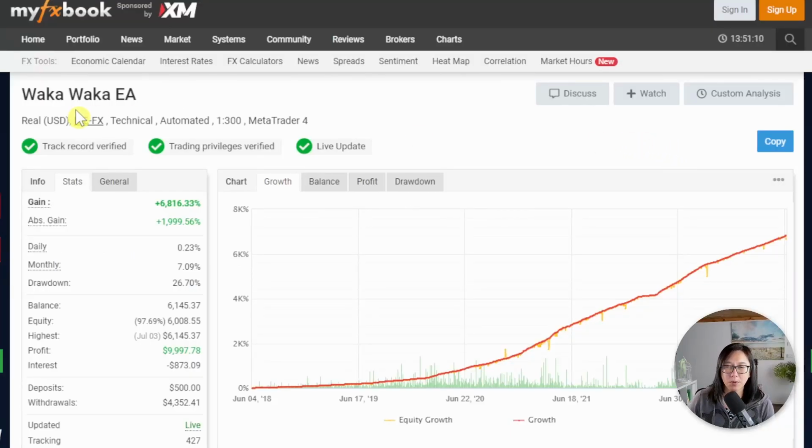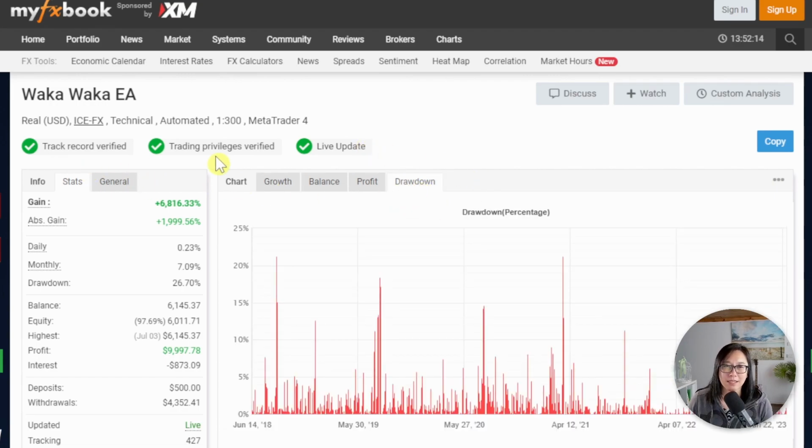Valerie's MyFX book for the Waka Waka EA has been going for about 5 years now. This one started at $500 and is currently up at about $6,000. But also remember that the vendor also took out about $4,000. What is impressive about this EA is that it's got 3 ticks. Most other vendors only have 2 ticks, and without the live update, you can do sneaky things to hide your drawdown. But because this has 3 ticks, the drawdown on this chart is much more reliable.